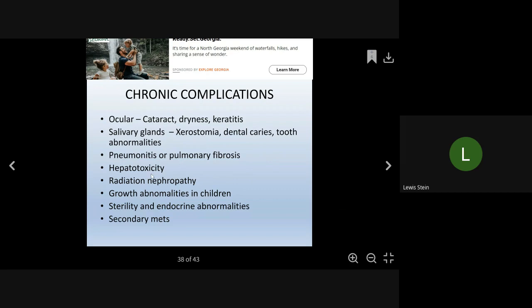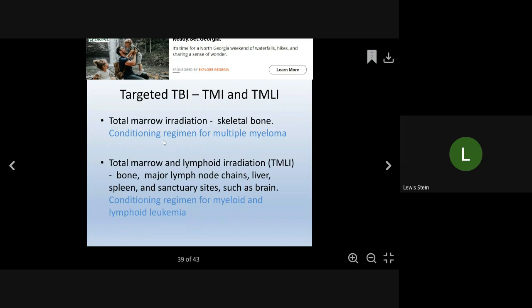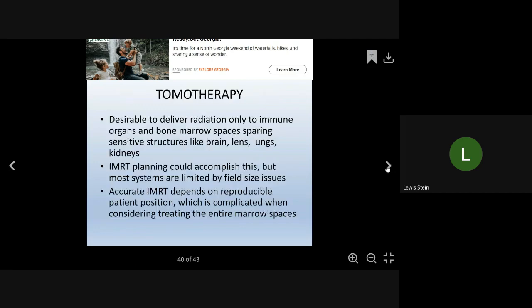Lung damage, liver damage, kidney damage, abnormalities in children, obviously sterility, endocrine abnormality, and when they take meds, they're talking about metastases. If for some reason this has, let's say, fragmented a tumor, I would suppose, and it moves. Okay. Conditioning regimen for, so this is a part of that for skeletal bone, which is where the location of multiple myeloma is. Bone, major lymph nodes, liver, spleen, certain sanctuary sites for myeloid. And so think of it as being diagnosis specific, and it may be something that you'll have to be familiar with.